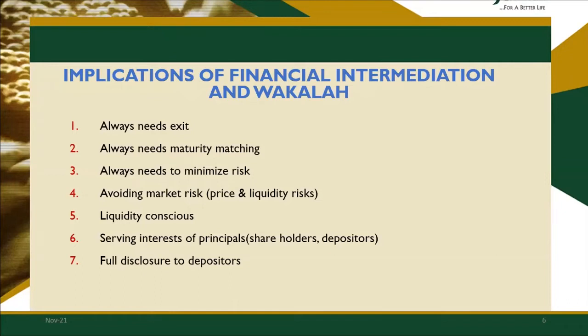Of course, people that have surplus funds are averse to excessive risks. So they are being very careful to expose themselves. Now banks get this fund and develop strategies that will minimize those risk exposures. Avoiding market risks, of course, price and liquidity, more especially for us in Nigeria, and of course, the global economy. We know how things have been changing. Every day you go to the market, you find out things keep changing. So all this market risk is honestly a big concern that needs to be looked at in terms of financial intermediation. Liquidity conscious, serving the interests of principals, shareholders and depositors, then full disclosure to depositors.